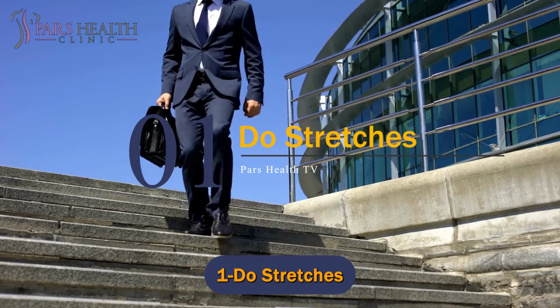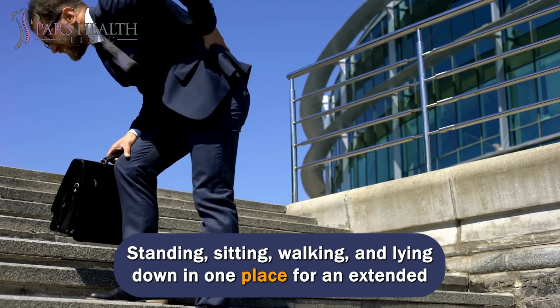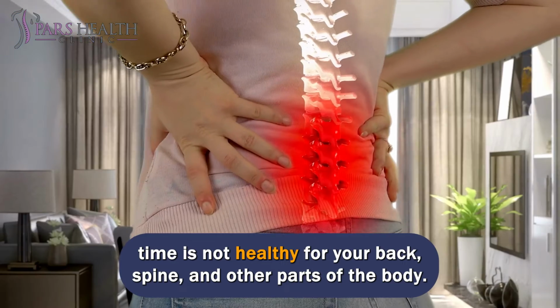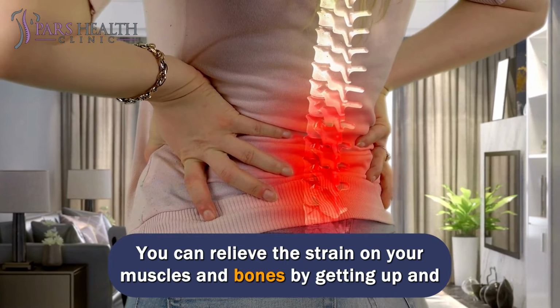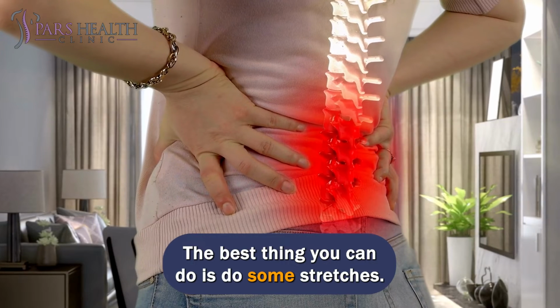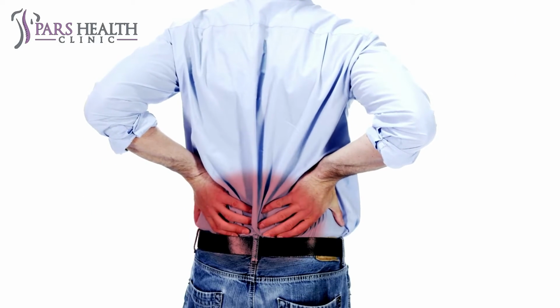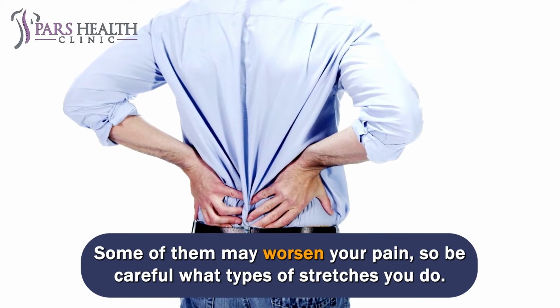Number 1. Do stretches. Standing, sitting, walking, and lying down in one place for an extended time is not healthy for your back, spine, and other parts of the body. You can relieve the strain on your muscles and bones by getting up and walking around after a prolonged sitting. The best thing you can do is do some stretches. Not all stretches are beneficial for back pain. Some of them may worsen your pain, so be careful what types of stretches you do.